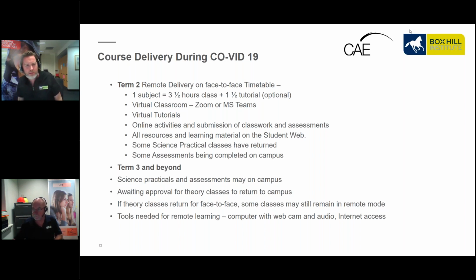And the tools that most students have been using for remote learning have been a computer with a webcam, some sort of audio, microphone, that sort of thing, and internet access. So as you're probably aware, the situation with restrictions is changing day to day. So what we're trying to give you here is really the best advice that we have about how classes will run for the second semester. We do have the expectation that at some point theory classes will return to campus, but it's a little bit difficult for us at this stage to say exactly when. But we can give you some information about what we think is going to happen for term 3.